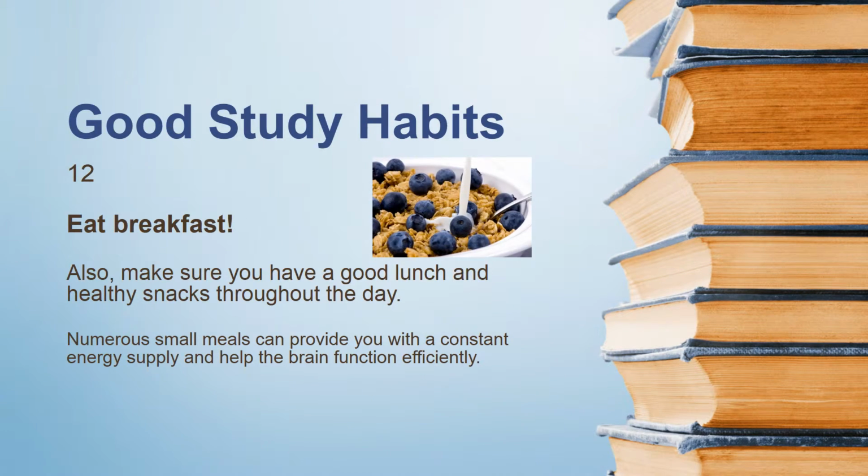Now, tip number 12 is related to tip 11 because you're still taking care of your body. And remember, your brain is part of your body. So eat breakfast. Also, make sure you have a good lunch and healthy snacks throughout the day. Numerous small meals can provide you with a constant energy supply and help the brain function efficiently. And that's what we really want.